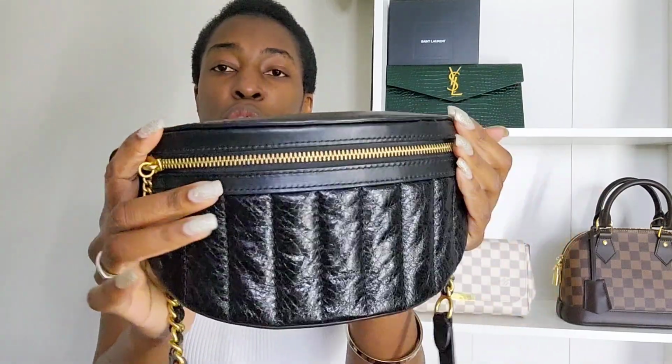That crinkled leather is so beautiful. The chain and the leather strap take it up a notch, make it look so elegant, and I love the fact that it is in black, because I feel like there are certain handbag styles that when they come in neutral colors, they just look a whole lot more expensive and classy. And this is one of them. I got this in the summer sale last year, and I saved a whole chunk of change on it.